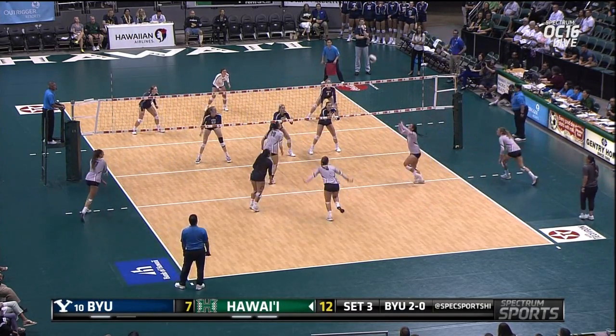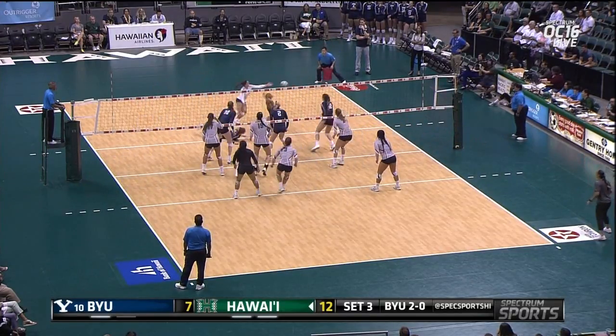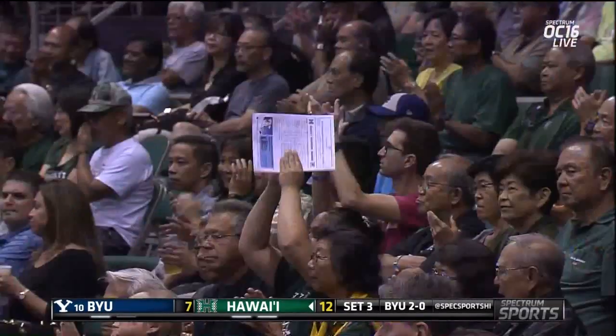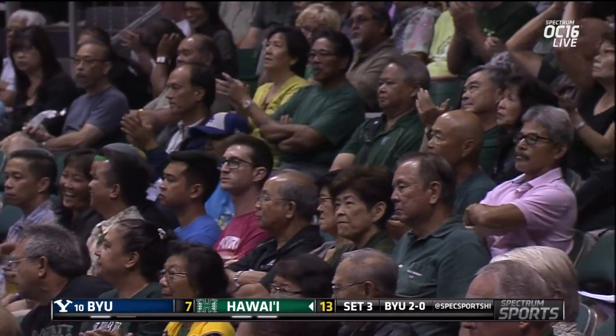It winds up back on the Hawaii side. Back row set to Granato. Roll shot. It's good. Oh, what a brilliant roll shot by Granato. She could have taken a full swing, chose not to. Saw the defense, I think, in a wide perimeter stance. Open up the middle of the floor for her.